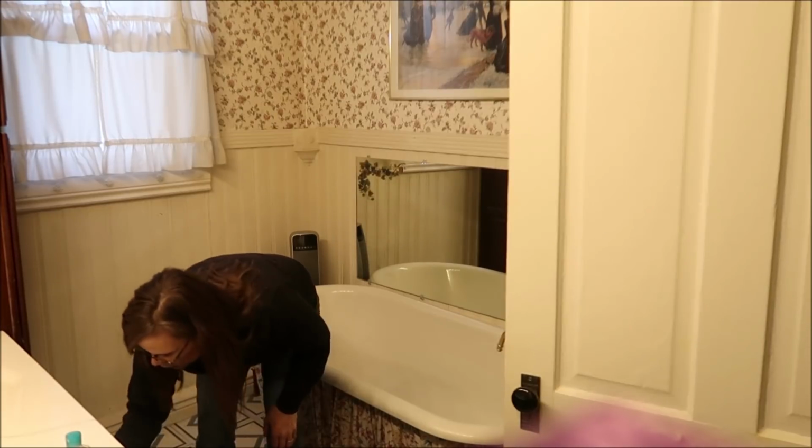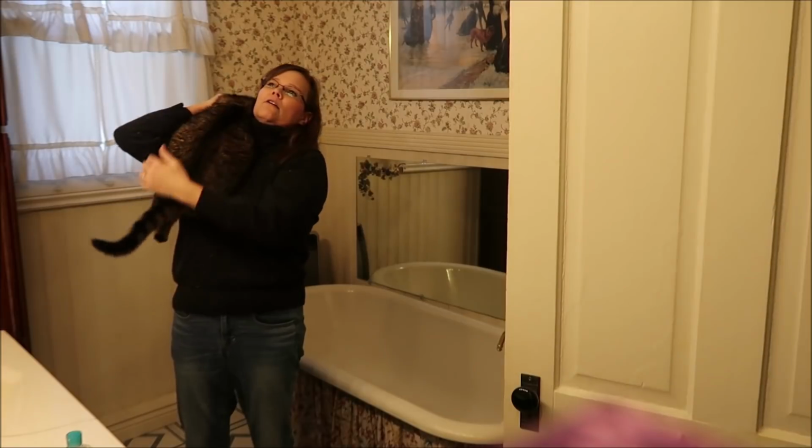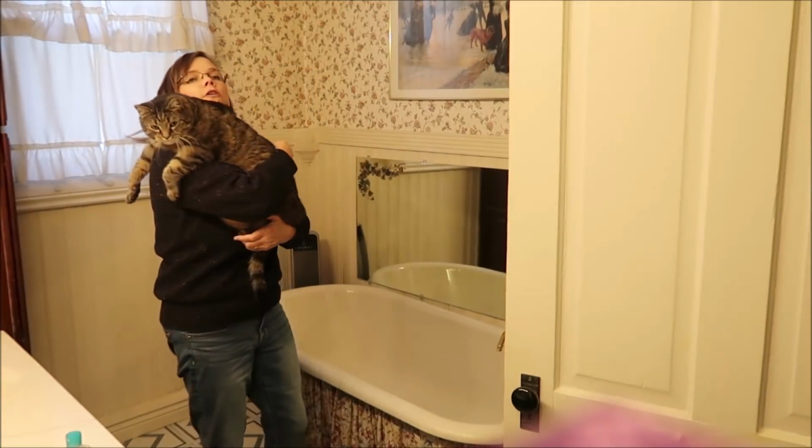So, Chapel, honey, you don't want to get under the sink. You don't want to get under the sink. Oh goodness, he weighs so much.